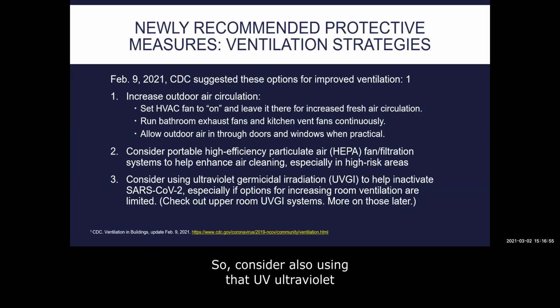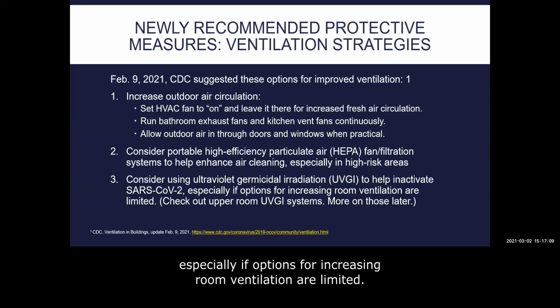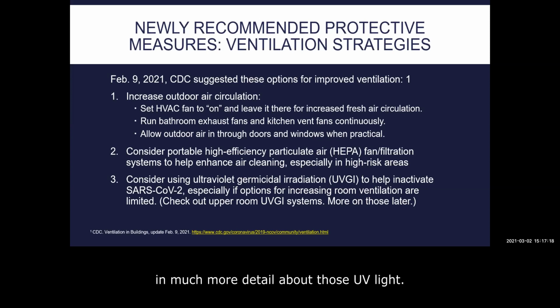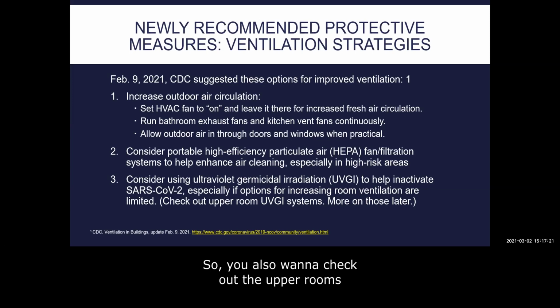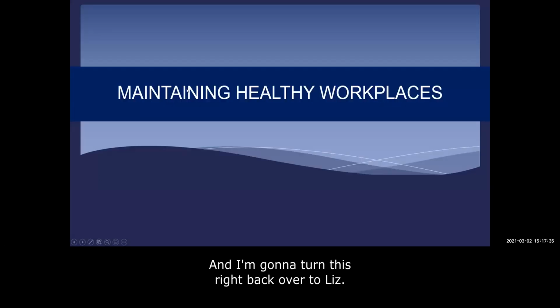So consider also using that UV ultraviolet germicidal irradiation, UVGI is the acronym for that, to help inactivate SARS-CoV-2, especially if options for increasing room ventilation are limited. And we're definitely going to be talking to you in much more detail about those UV lights. So you also want to check out the upper room systems. And we're definitely excited to share some of the newest when it comes to all of that information. So we will move to the next, and I'm going to turn this right back over to Liz.